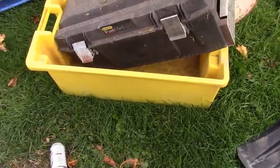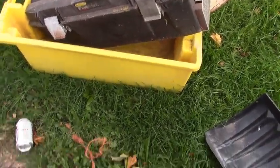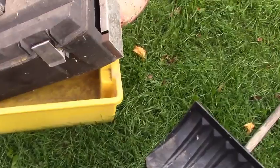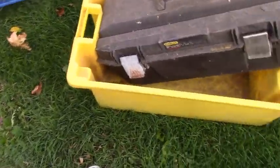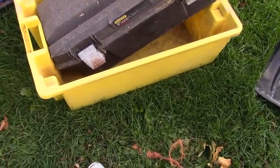I got the milk crate underneath of it. Or not milk crate, but fish box. A lot of you guys probably don't have fish boxes where you're from, but they're really common around here. Obviously, they use them for fish, and I use them for a hell of a lot of other things, because I don't fish.